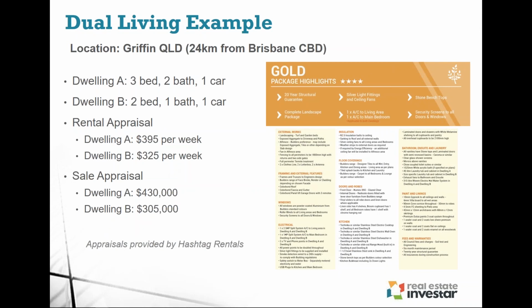And this one here, you can see the rental appraisal for the bigger dwelling of $395 per week, $325 for the smaller dwelling, and then we've got some sales appraisal there as well, $430 and $305. Now this particular one comes with a gold package, so I might go through all those details there, but you can see the highlights there where you get a 20-year structural guarantee. There's a complete landscape package, silver light fittings and ceiling fans. You get an air conditioner in the living room and also the main bathroom, stone bench top.